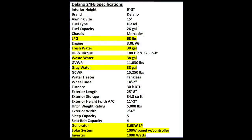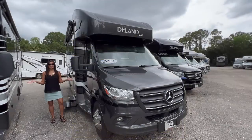Here are the specifications. It has an LP capacity of 68 pounds, a fresh water capacity of 30 gallons, the wastewater is 38 gallons, the gray water is 38 gallons, it has a 3.6 kilowatt LP generator, a 100 watt solar panel, and a 1000 watt inverter. So let's get started.